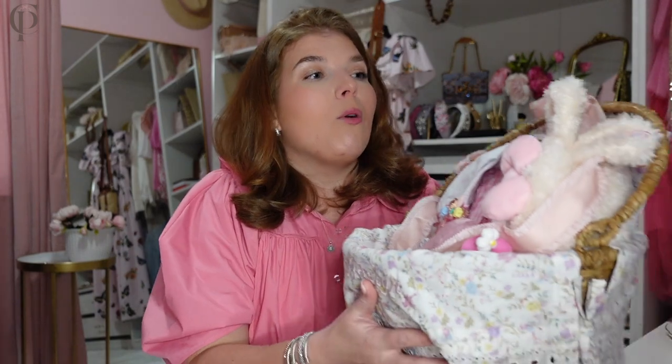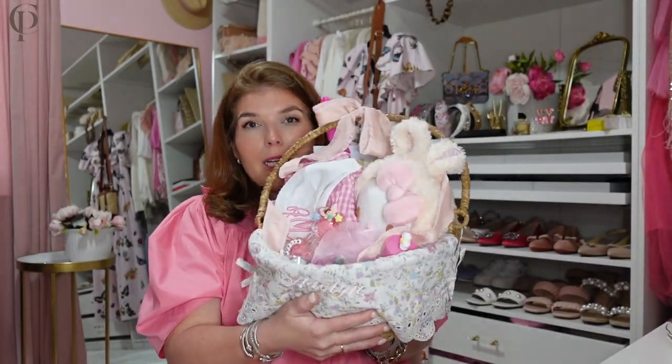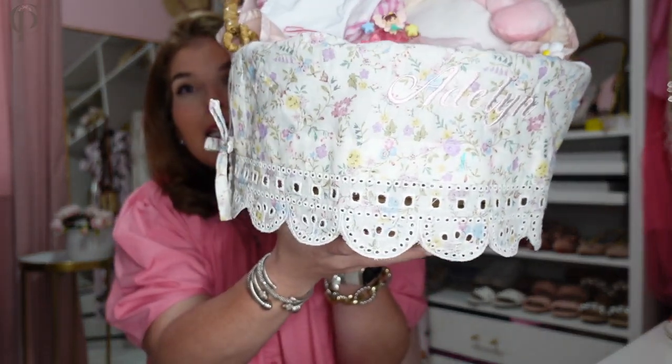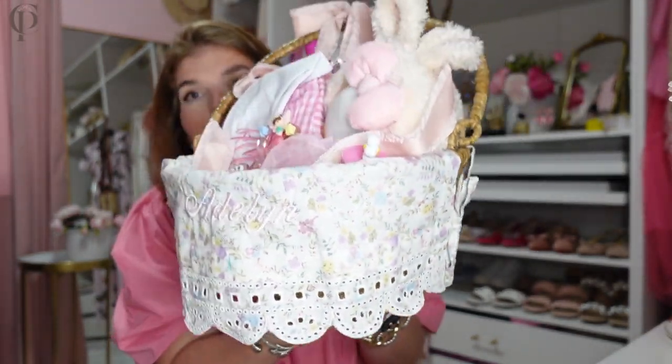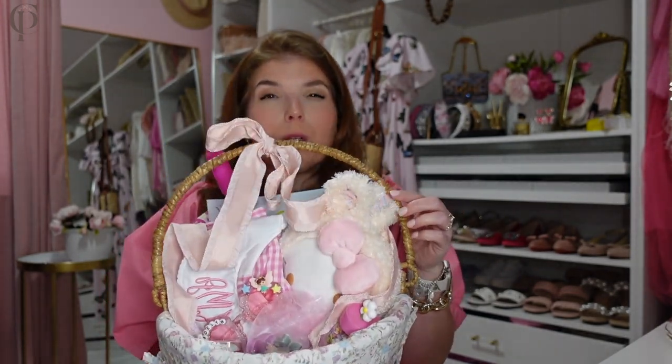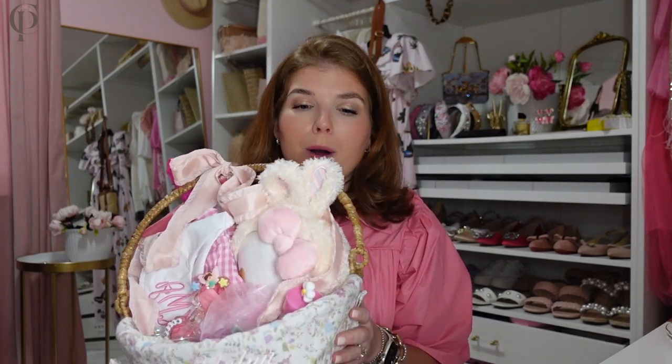So I'm going to go over the Easter basket that I created for my daughter. This one is so cute. The little eyelet detailing around the basket. The one thing I really like about the basket is the handles fold, so it's going to be really easy to store it for years to come. This one is from Pottery Barn. Of course, I'll have everything linked down below. So anything you see today is going to be linked in those LTK links down below.